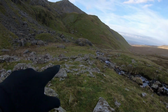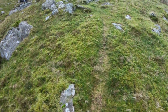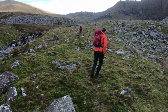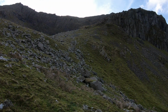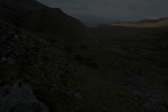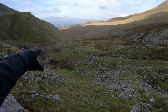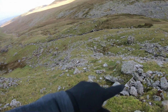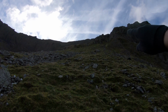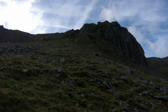We've just come around this big slab of rock, follow the stream, and there's a little path, so we're going to go round and up that way. Looks a bit scary, doesn't it? Right, so on the big slab of rock we just come along and you get onto this ridge thing, and we're heading up to the gap up there. So we'll see how we get on.